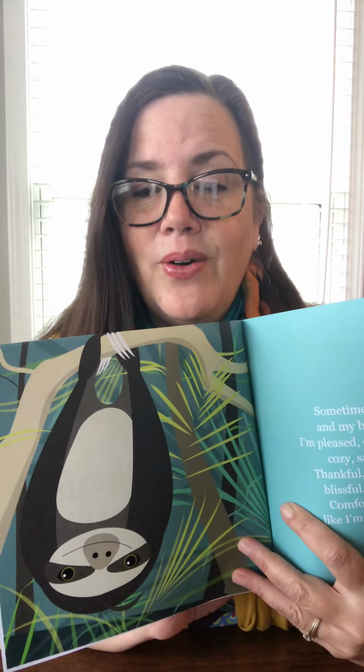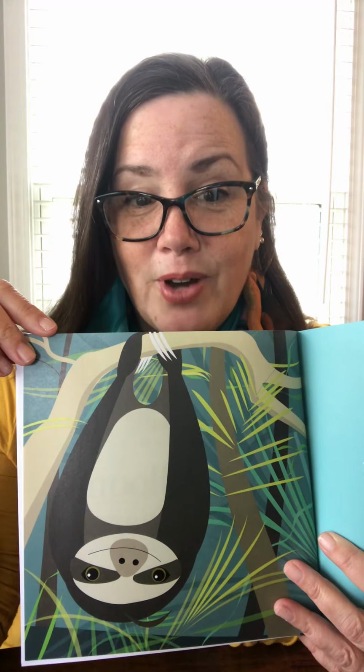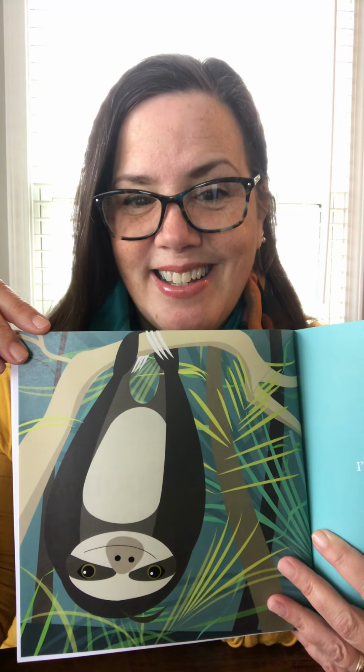So here he's saying, sometimes I feel happy and my body feels calm. I'm pleased, contented, and cheerful, cozy, safe from harm, thankful, proud, and loving, blissful, peaceful, strong, comfortable, and joyful, like I'm loved, like I belong. That's a lot of different words for happy or peaceful, isn't it? Some of them may be new words to you. Others might be words that you use all the time.